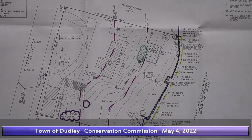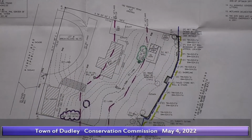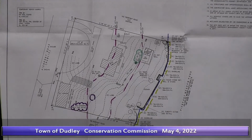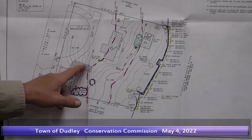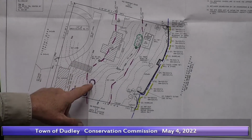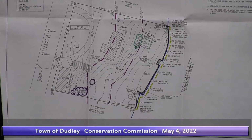What we're proposing to do is put an environmental boom in the water, as shown in yellow. Remove and replace the retaining wall to its same location and same elevation. I show a construction entrance here in this hatched area. I show a stockpile area right here. And I also show a spill kit located behind the patio and screened in porch. Once this work is done, obviously, they would grade to the wall, loam, and seed it. If the board has any questions at this point in time, I'd be glad to entertain them. Does any of the board members have any questions?